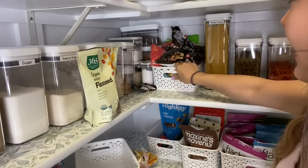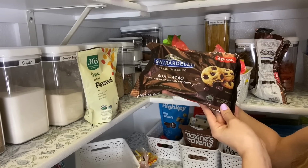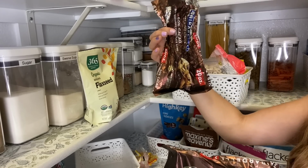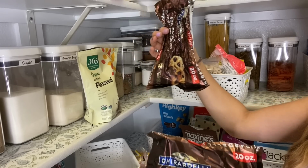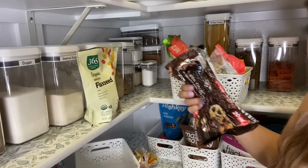Now reaching back here, these are bittersweet chocolate chips. They aren't extreme sugar, and I've actually been using these to bribe my youngest to use the potty. Anytime he uses the potty, he gets 1 chocolate chip. So really, I only need this bag. I'm gonna donate this one.